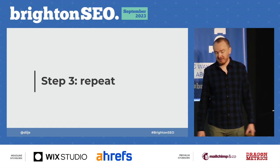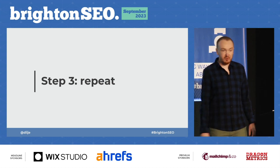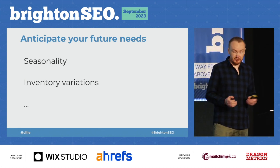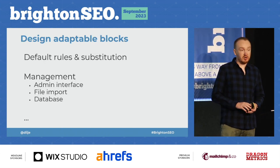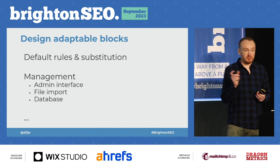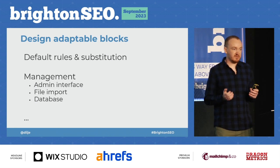Now, the last step is basically to repeat this process. Internal linking is an iterative process. You won't be able to get it right the first time, especially on larger websites. So remember that you will have to iterate. So plan ahead. Anticipate your needs. For example, if your business is very prone to seasonality or inventory variations, make sure that the rules you defined will adapt to this. What I really like to do is also to design adaptable blocks. So what I mean by that is I will have a set of default rules, but I will also try to get tools to update the rules, make sure that I can, for example, change the parameters of my rules, and also maybe on some specific pages, be able to manually update the links because I want some pages to have very, very specific internal links.